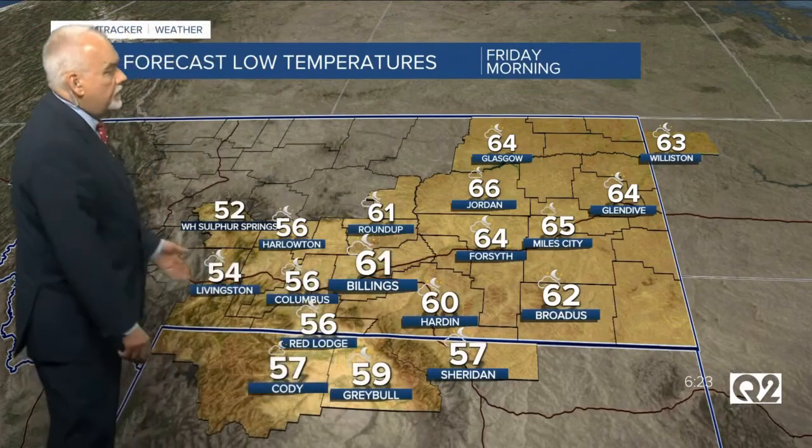Temperatures in the morning mainly in the 50s to mid 60s, a little warmer in the eastern plains. And check out the heat for tomorrow. This could feel especially hot when the humidity will be somewhat higher through the afternoon.